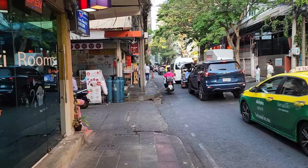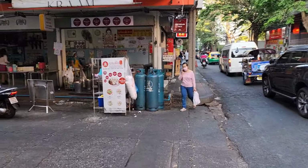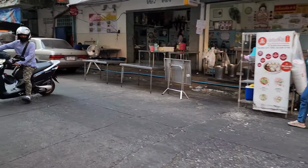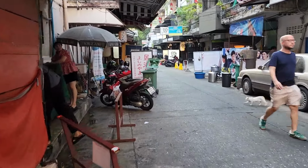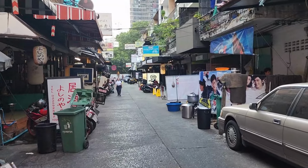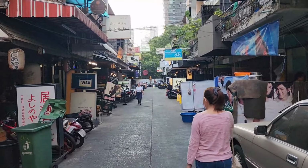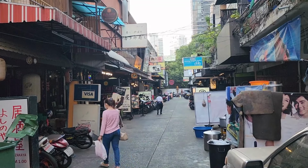A lot of Japanese people hang out in, well, all over Bangkok, but especially in Phrom Phong and Ekamai and Thong Lo especially. But down here are a bunch of Japanese snack bars and karaoke places. During the evening, this is like the Ginza.